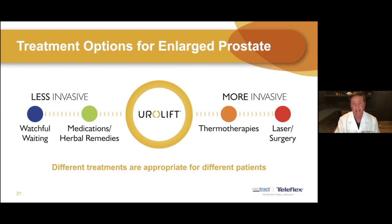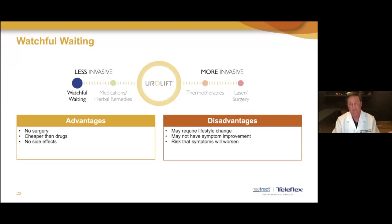Things like medications, alpha blockers like Flomax, which is a very popular one, Proscar, Avodart. These medicines kind of shrink the prostate. Then there are other remedies like saw palmetto, which has basically been proven not to really work very well, but a lot of people have used it in the past. And then you have more invasive therapies like laser prostatectomy, like I said, going in and doing a Roto-Rooter, and then you have UroLift. This is kind of a spectrum of less invasive to more invasive.